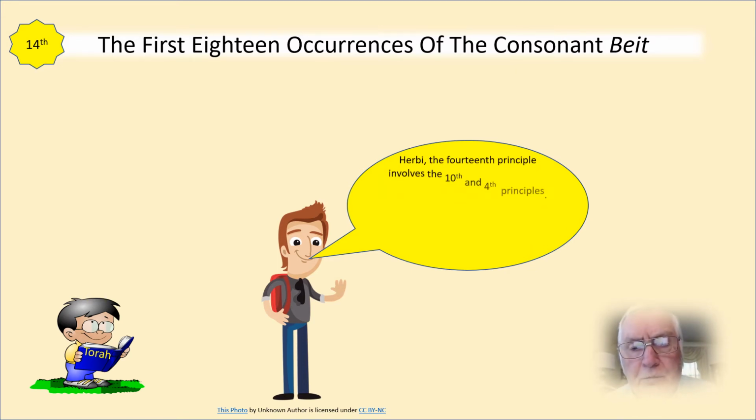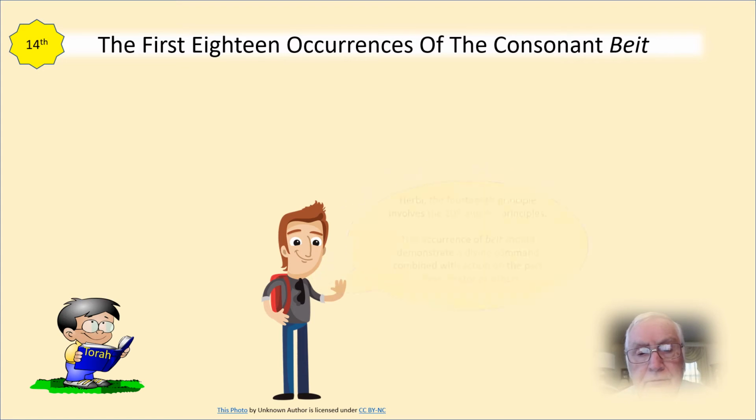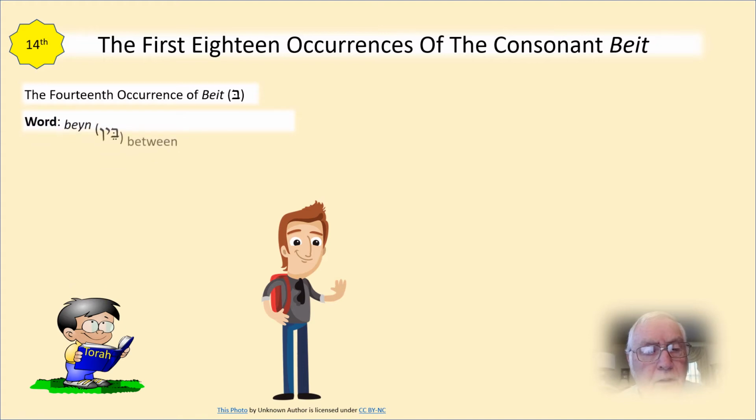Herbie, the 14th principle involves the 10th and 4th principles. This occurrence of Beit should demonstrate a divine command combined with action on the part of the Creator or others. The 14th occurrence of Beit is in the word bain, between.